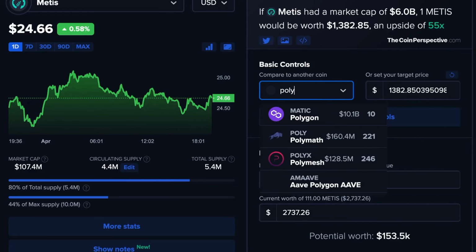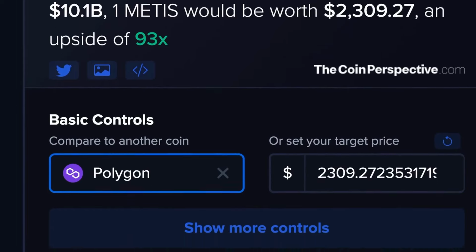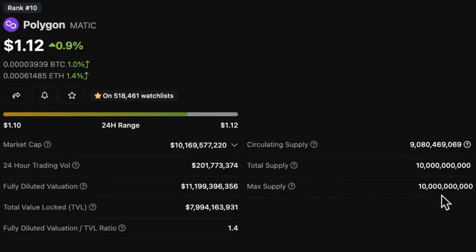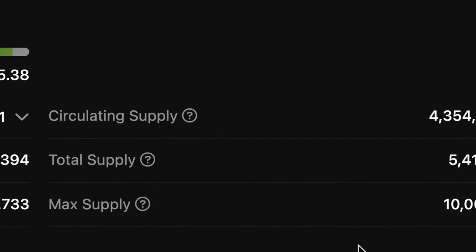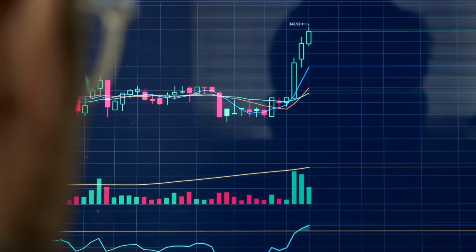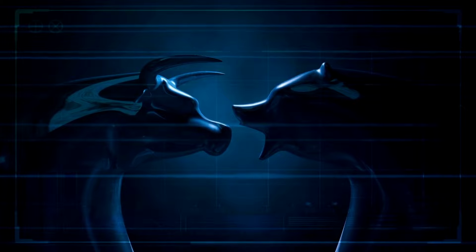Let's compare it to Polygon, as they both focus on Layer 2 Ethereum scaling. If Metis was to achieve the same market cap as Polygon, that would give it a price of $2,309, almost a 100x. From our research, we believe it could do much more than that. Bear in mind, Polygon has a max token supply of 10 billion, while Metis has a max supply of only 10 million. Bringing scarcity into the equation. A lower max token supply can make the price go higher due to the basic economic principle of supply and demand. What are your thoughts on Metis?